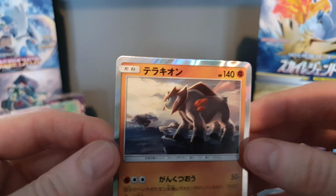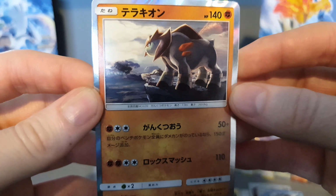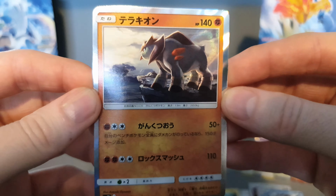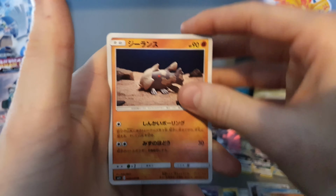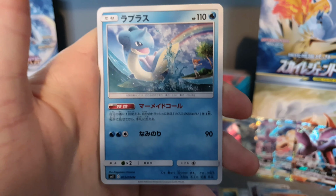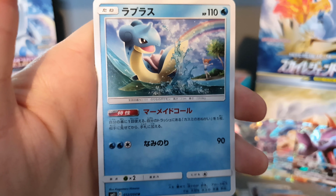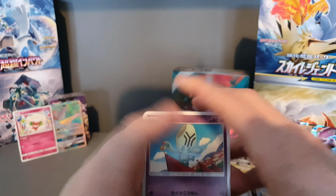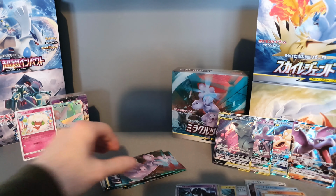Anyway, we've got a Terrakion. Terrakion. Looking out into the distance. Looks like something from Lion King, with the standing on the rock. Ah, Simba. Oh. That Lapras is so cool. It almost looks like the water is like hyper realistic. Misty in the background, just like, give me some attention. Last few packs now. Can't believe we pulled that so early on as well. Maybe next time I'll just shuffle the cards up, because they're always around the same place.